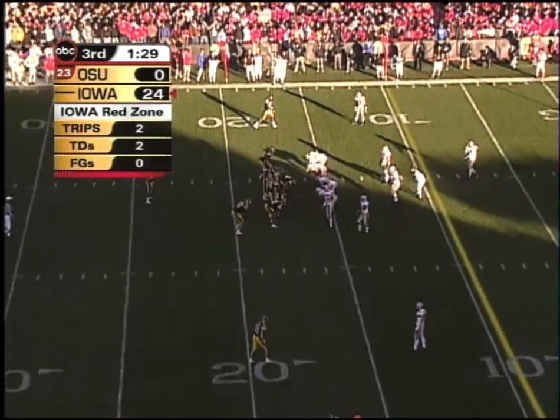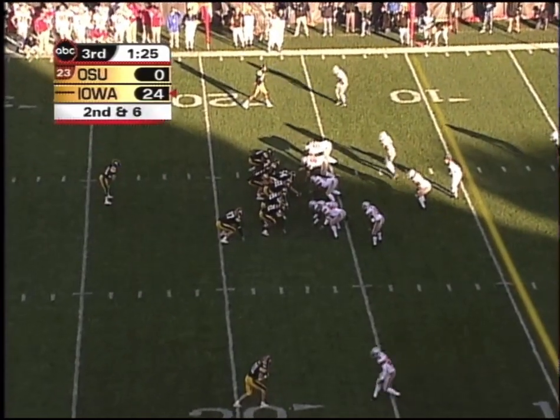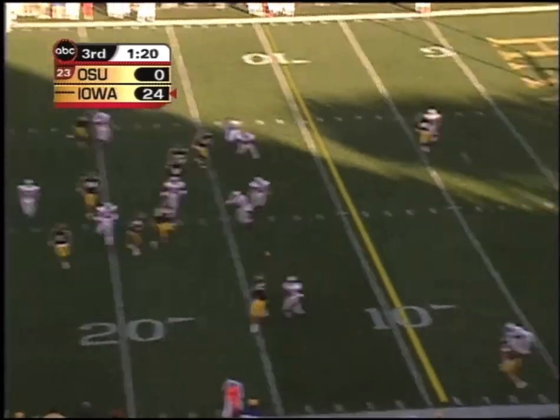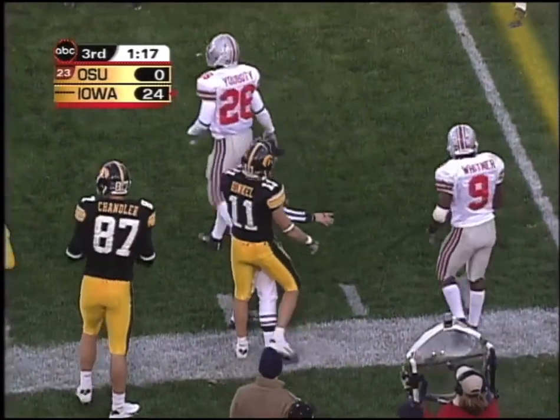Oklahoma had to come from 17 down to maintain their #2 ranking. USC thumping Arizona State right now. So the top two won't change. Neither will Miami after they survive. Hinkle, did he make the catch? No, he's out of bounds.